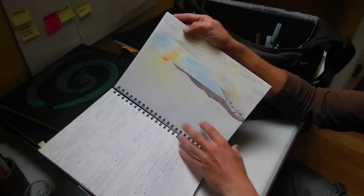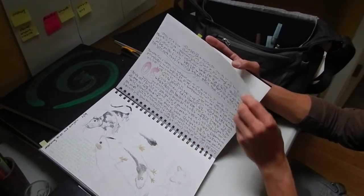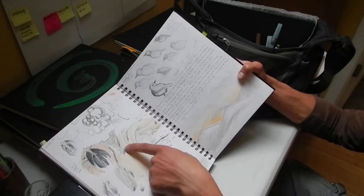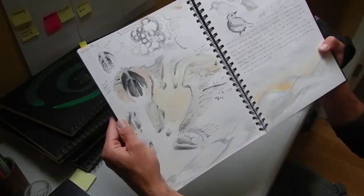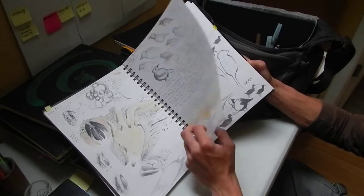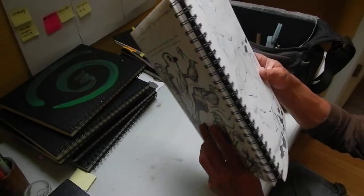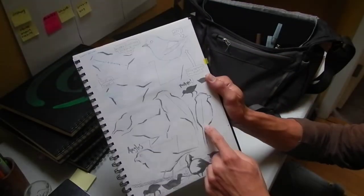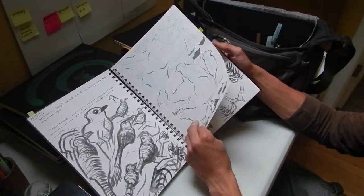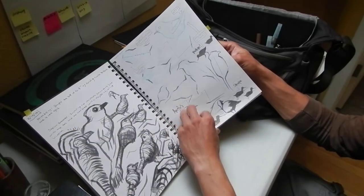Getting this journal right here, this Stillman and Birn sketchbook, was definitely influential for me and sort of started me on this path. See here, I'm trying to nature journal some tracking stuff. So I'm already looking at John Muir Laws stuff, but I haven't bought a palette yet. You can tell I'm looking at his book about drawing birds, because I'm practicing these different exercises that he has in that book. I have some notes about my bows that I was shooting at that time.